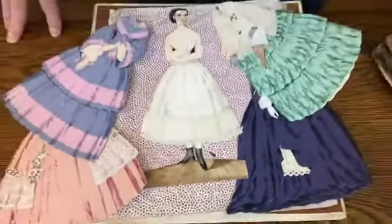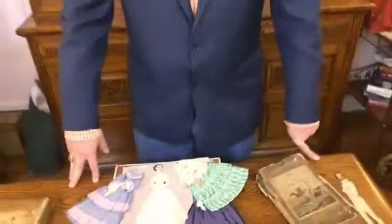So there were a lot of people at that period in time that were very, very talented. Was this parlor art for an adult to play with? Could be. Was it made for a child? Could be. Was it made for a royal person? Could be. We don't know. It might have been a gift to Queen Victoria.